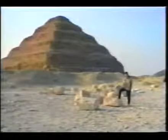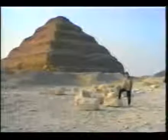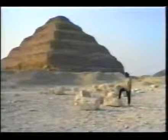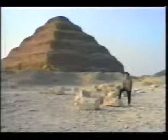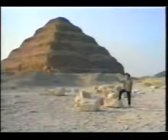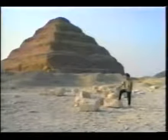Well, here we are at Saqqara, on the edge of the great desert west of the Nile. Saqqara is the oldest pyramid in Egypt, and it is quite a unique site. There's nothing like it in the whole country.